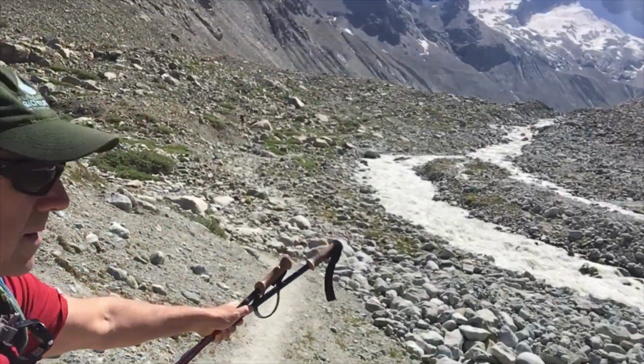Take a look here. All this water here. The ice sheets are melting. Yesterday the students measured 8 millimeters of movement of the glacier in just one day. The ice sheets are melting.